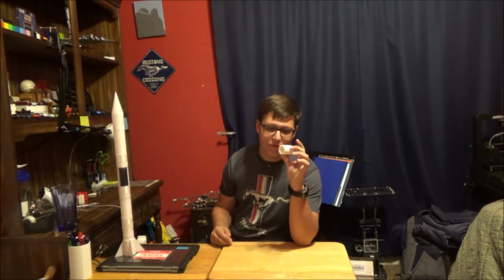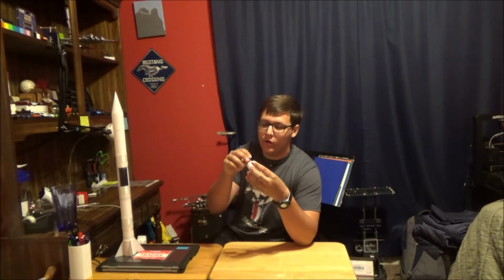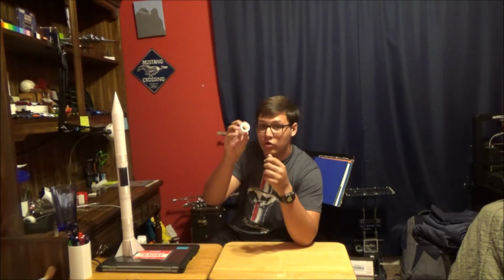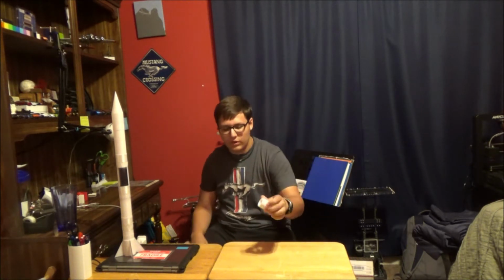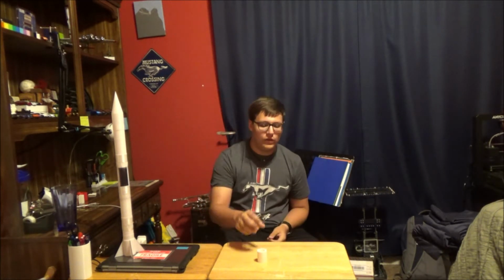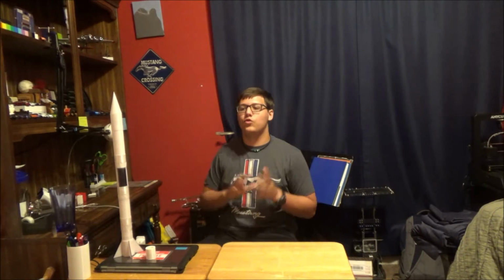But anyways, we have this small coupler which will go next, stepping down from the larger diameter to the engine diameter. So this is the first piece we printed. I printed that a few days after the last video because it is a necessary component for this rocket to fly.